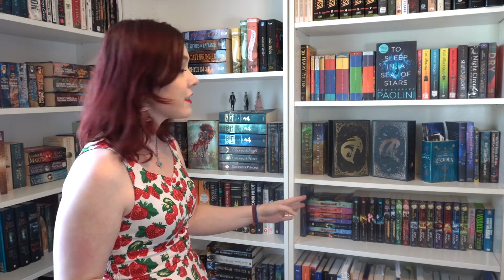I think my Cassandra Clare shelves turned out really, really nice. I get to show off both Chain of Gold, which I think is a gorgeous cover, and I love this copy that I've got because it's metallic-y as well. Like when you move the book around, it looks so good. And then I also have these gorgeous dust covers for Chain of Gold and Chain of Iron as well, which I just love. They're so pretty. They do pick up finger marks really easily though, which really annoys me, but they're so pretty otherwise.